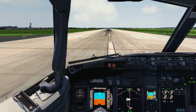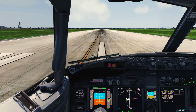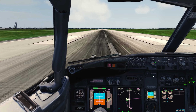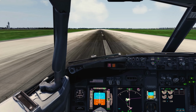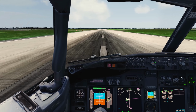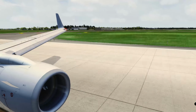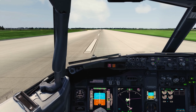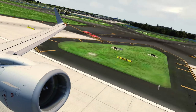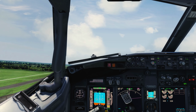All right, let's run them up. 50 or 60%. Toga, we'll get you a nice view of the departure once we've rotated. Power set. N1, Toga. We're going to go heading select. Rotate. Up we go. A little bit of back pressure. Positive rate. Gear coming up. Start our turn to 140. Select.